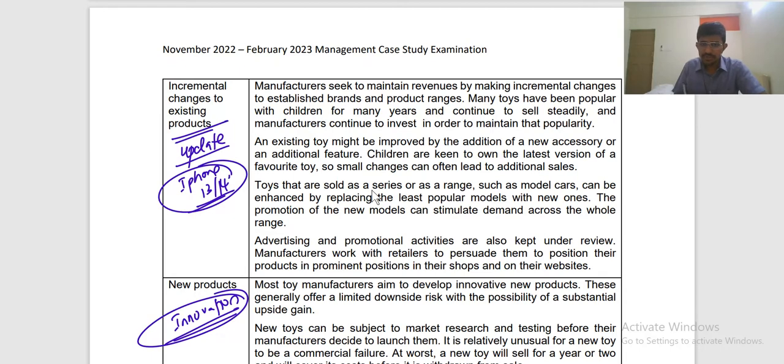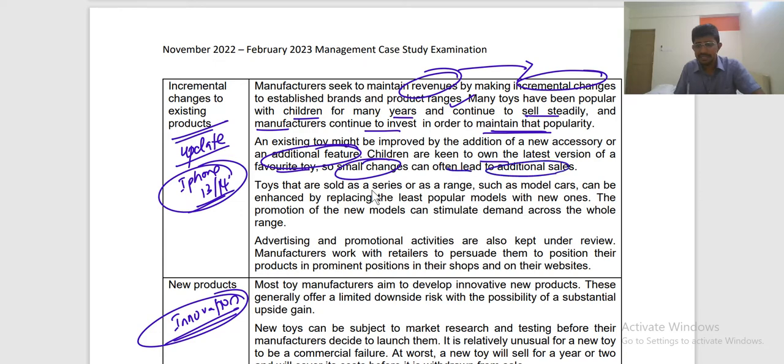Manufacturers seek to maintain revenues by making incremental changes. That means step by step they will make changes. A car, a motor car, incremental changes. The established brands and provide ranges. Many toys have been popular with children for many years and continue to sell steadily, and manufacturers continue to invest in order to maintain the popularity as well. An existing toy may be improved by the addition of new accessories or additional features. Children are keen to own the latest version of favorite toys. So small changes can lead to additional sales.